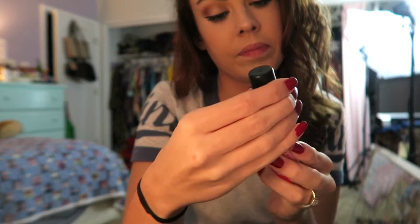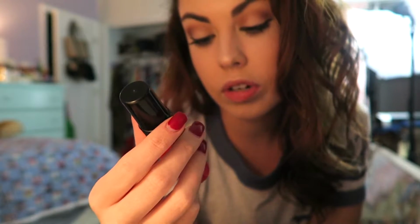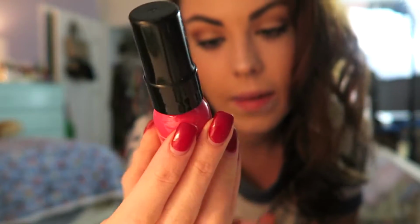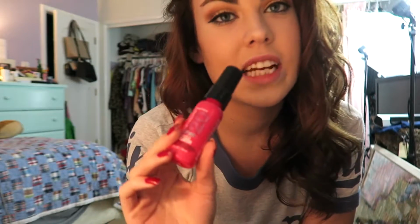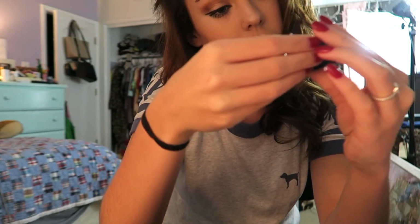The next is the Matrix Total Results Miracle Creator Multitasking Treatment. I don't know what this is for. I've heard of Matrix. That's what it looks like. It just says spray product on towel dried hair, comb through, and style as usual. I'm not sure what this is for. I'll have to look it up. But I love trying new hair products, especially with my hair just getting dyed. I'm excited to try this, and I will let you guys know how it works. Okay, so this, I'm not sure what this is.